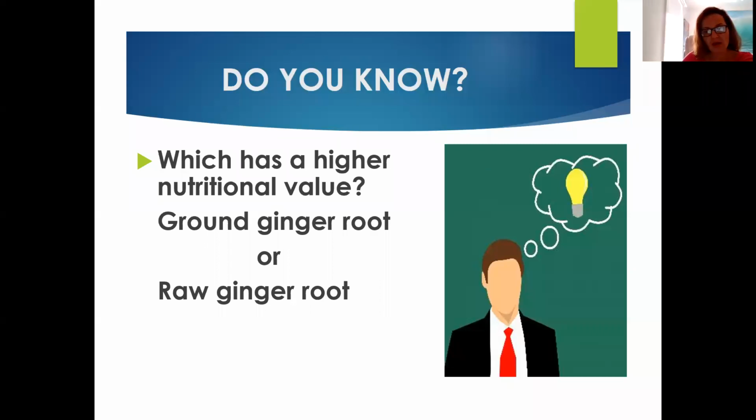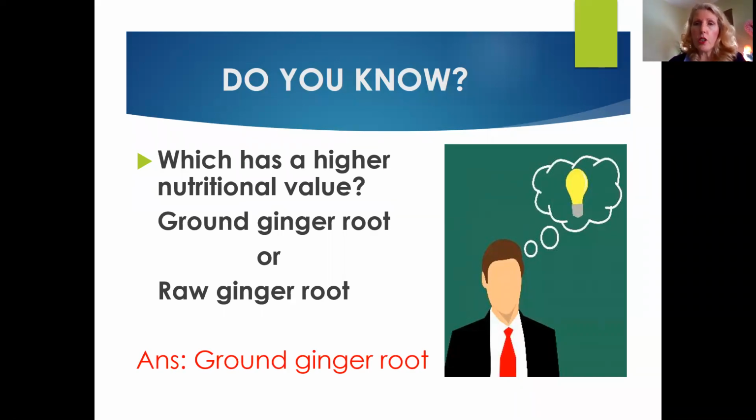So we have raw from several people. One person says both. Same. Okay, cool. So again, I wouldn't discourage using one form or the other, but interestingly enough, they are saying that the ground ginger root, because it's more concentrated at that point, has a little bit larger nutritional value. But I would still, like anything else, use both versions, whether we're talking about garlic, sometimes raw, sometimes cooked, sometimes in dry powder form, whatever is accessible that way.